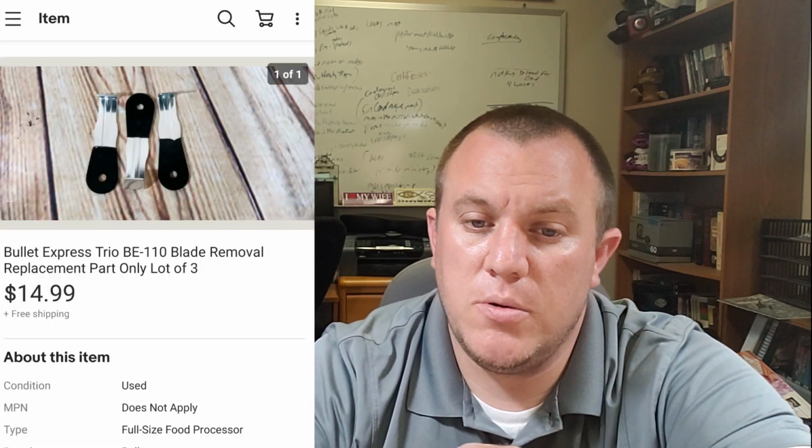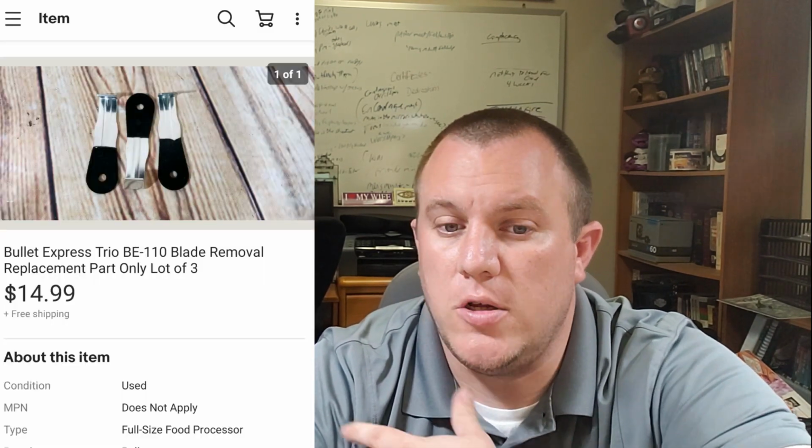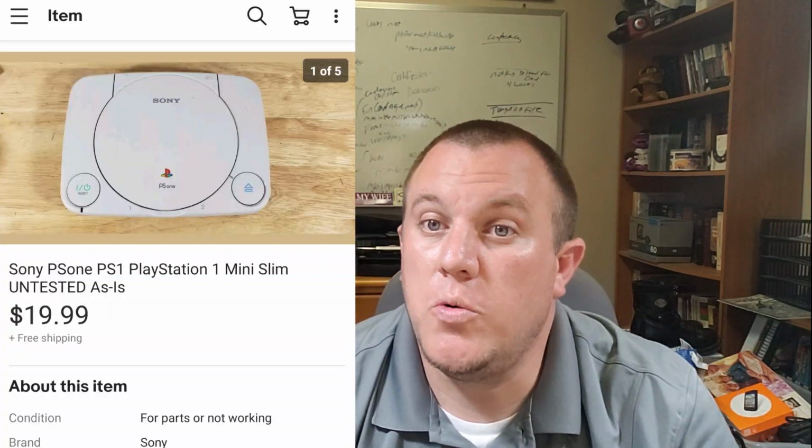And then we have a little Bullet Express Trio blade removal parts. These ones sold for $15. They're just replacement parts for a Bullet Express machine. A PS1 Mini, this one sold for $20, shipped.